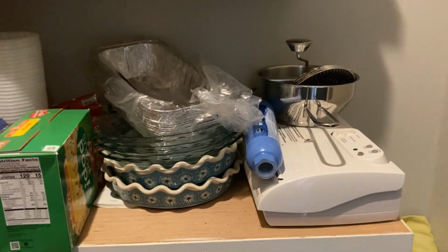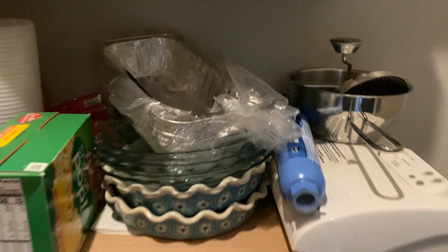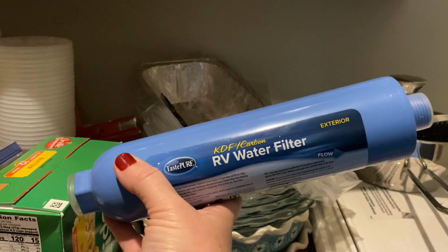Now we get to my least favorite shelves. This is just random stuff. Look at this. This is an RV water filter. You know why we had to get this? Because we have a bougie milk cow.